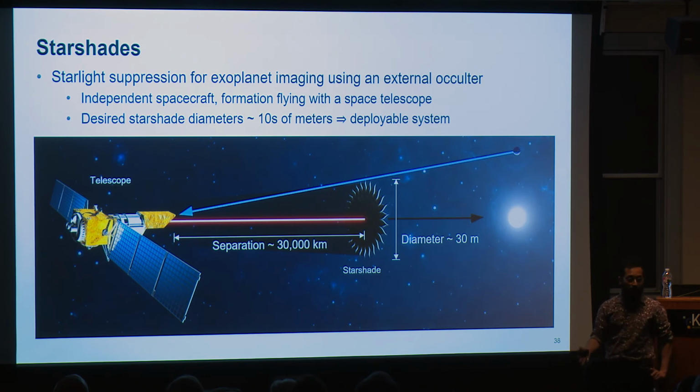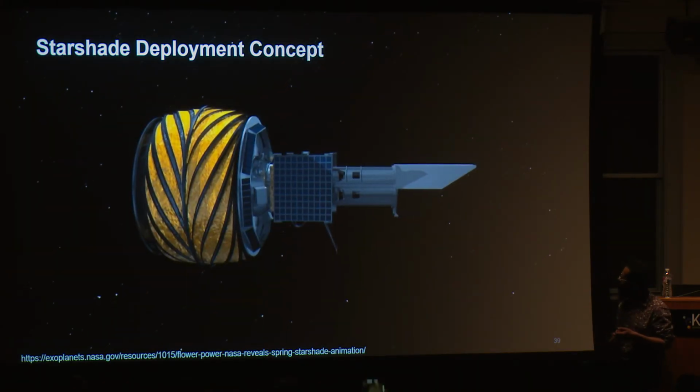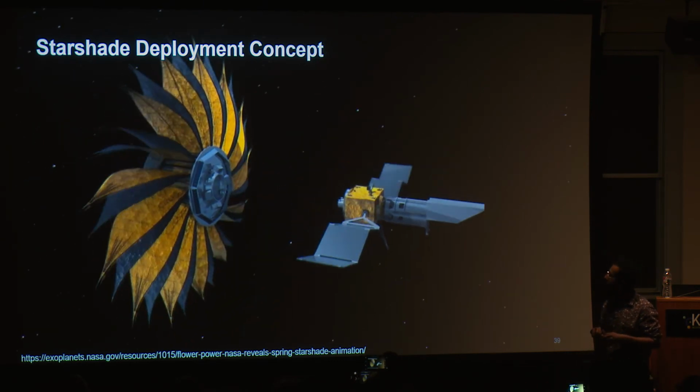The way the physics works out is that star shades need to be about 30 meters in diameter, about the size of a baseball diamond. So you need to package them up to launch them. This is how the star shade concept that's being studied at JPL right now is being packaged up.